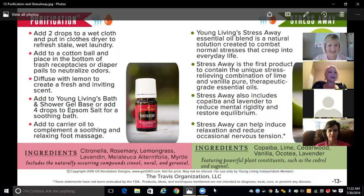And a washcloth, and you can put it in your dryer instead of using the dryer sheets with all the chemicals on it. So it's really great, refreshing. It's great to put in your trash can or your diaper pail. It just instantly purifies the air. I also love to put it on my skin, and you can even dilute it with some water or carrier oil if you like before you go outside in the evening or at a picnic. It's really good.